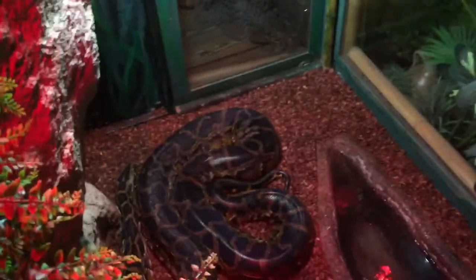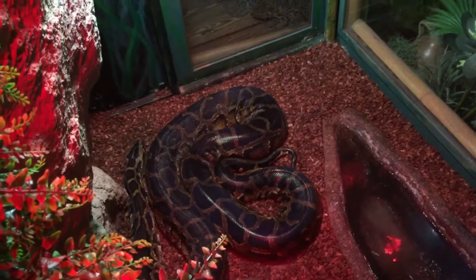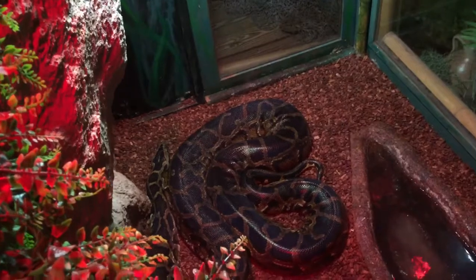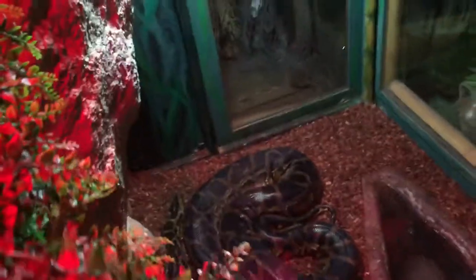Come on, let's see the big snake. Oh, there he is. Burmese python. Look at that. Oh, he's sleeping. It's moving. Yeah, see, look at him. I think he's still awake. Yeah, he's laying there. Wow. Oh, he's moving very slow. He's slow and cool, huh? Very cool. All right.